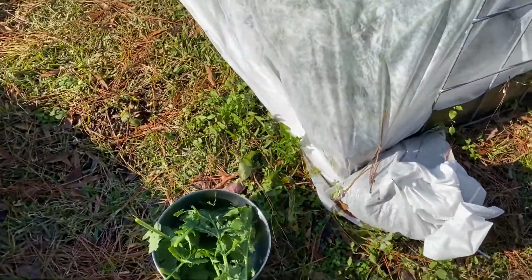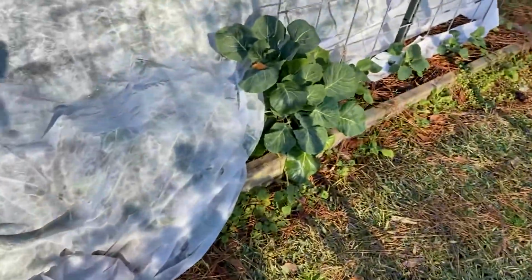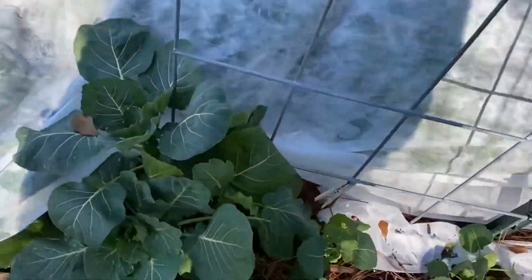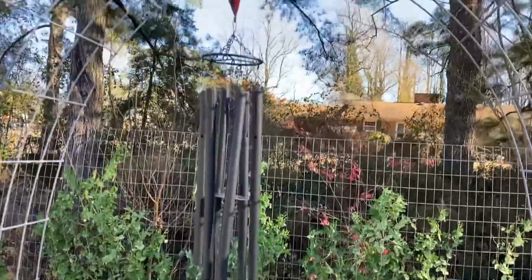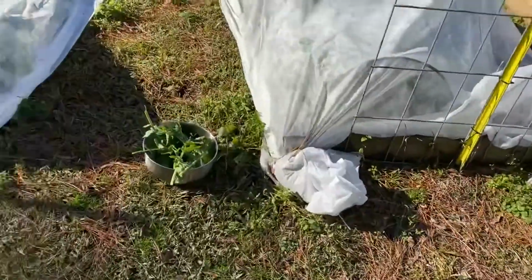Kale does not mind freezing temperatures whatsoever, so they have done good with this weather, along with our Brussels sprouts and my very loud wind chimes. I love my wind chimes. But as you can see, we have some ice built up on these row covers. So I'm gonna try to break this off and try to harvest anything that may be underneath.